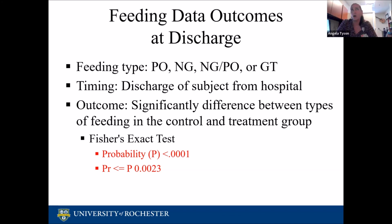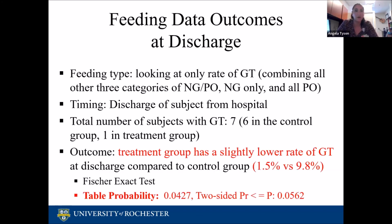Overall, out of the 126 subjects that were in this study, only 8 G tubes were performed altogether. Only one of them was in the treatment group. So what we see here for feeding data is, again, feeding data at discharge. There is a statistically significant difference amongst feeding in the treatment and the control group. So again, we went digging further. I was interested in only the rates of G-tube, finding only one in the treatment group, whereas 7 G-tubes were performed in the control group.